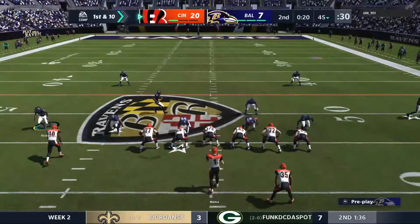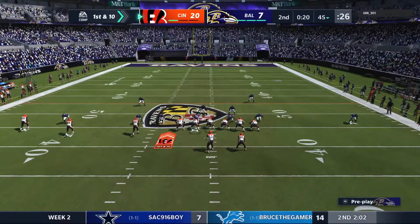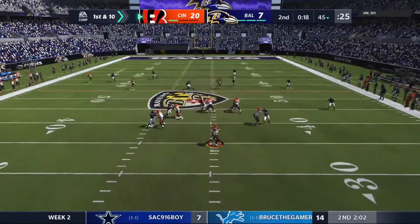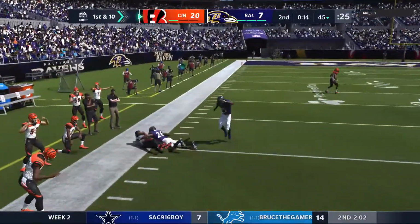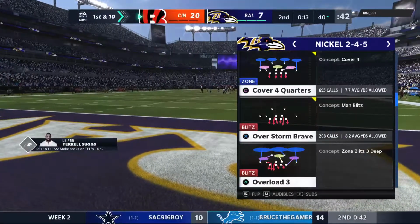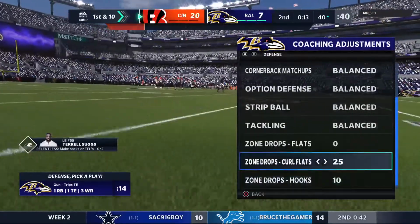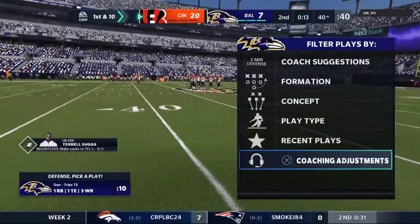Back-to-back good plays have them on the move on first down. He'll look to throw. And he's got his man in stride, complete. And he's able to get this one down to the 40-yard line. Now the Bengals going to signal for their third and final timeout as they'll stop it with 13 seconds to play in half number 1.